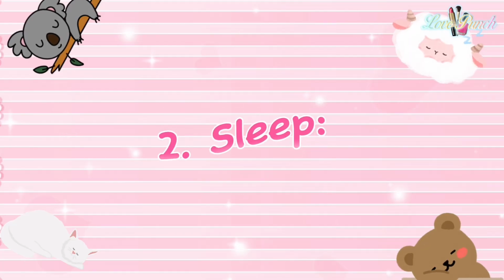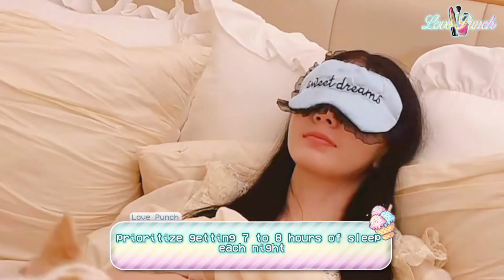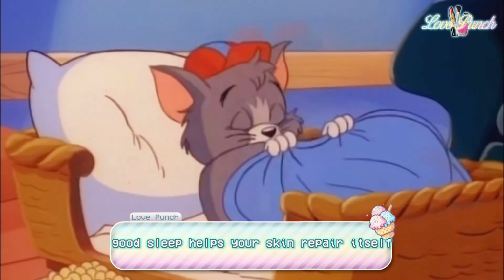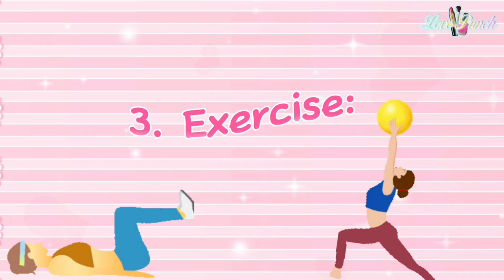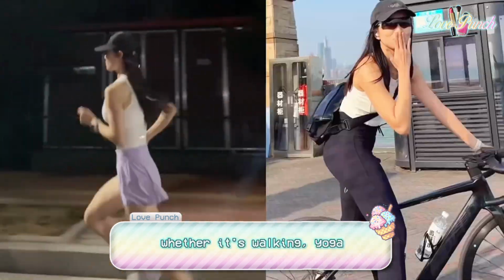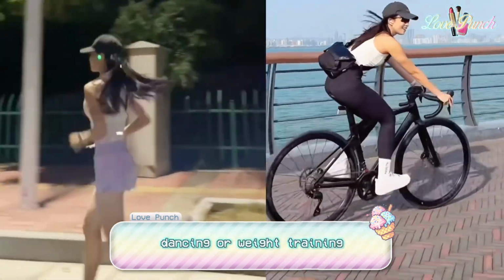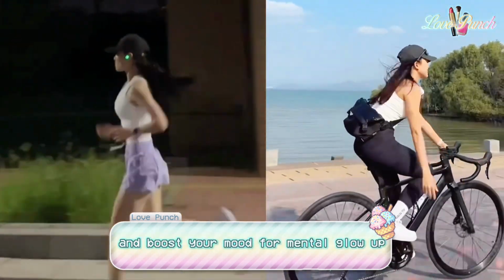2. Sleep. Prioritize getting 7 to 8 hours of sleep each night. Good sleep helps your skin repair itself and gives you a natural glow. 3. Exercise. Find a form of exercise you enjoy, whether it's walking, yoga, dancing, or weight training. Moving your body regularly helps reduce stress and boost your mood.